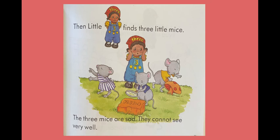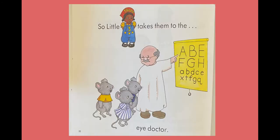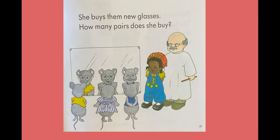Then Little Three finds three little mice. The three mice are sad. They cannot see very well. So Little Three takes them to the eye doctor. She buys them new glasses. How many pairs does she buy? One, two, three. One pair of glasses for each of the little mice.